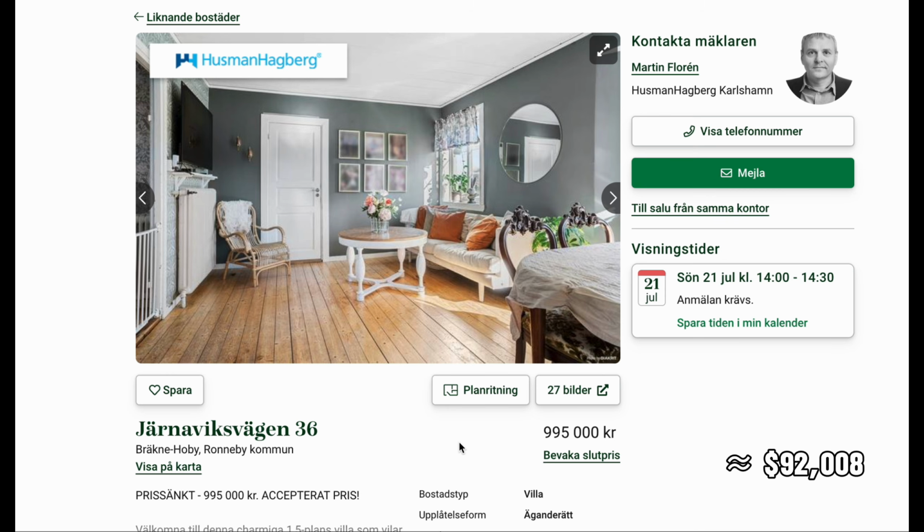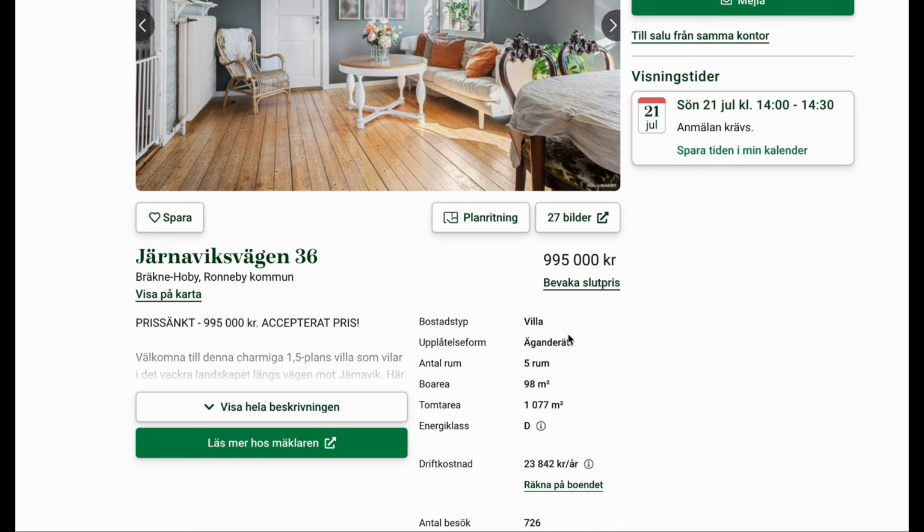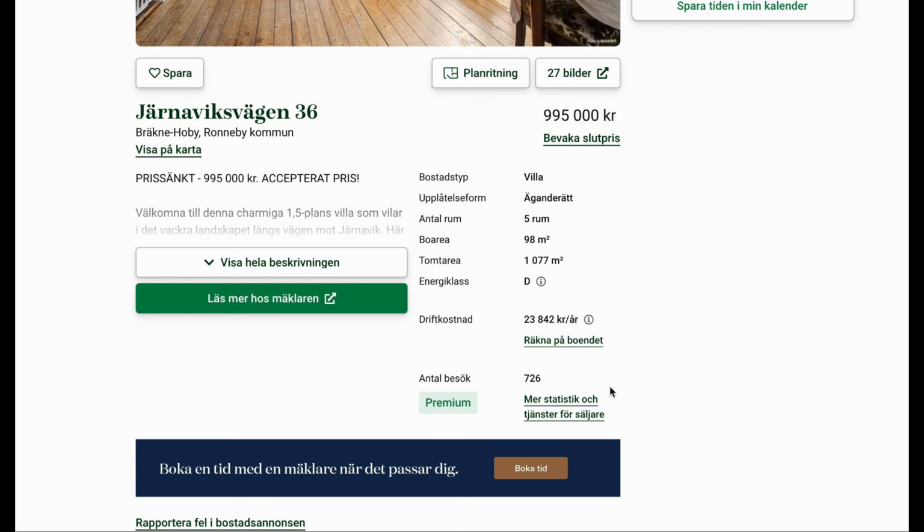995,000 Swedish krona, which is basically 100,000 US dollars. So that's probably one of the most expensive ones. And here I left it in Swedish, but it basically means ownership. 5 rooms, 98 square meters living area, and over 1,000 square meters plot area.